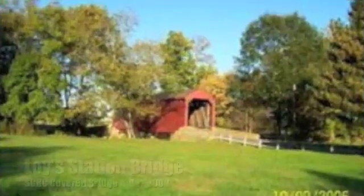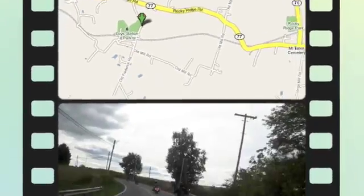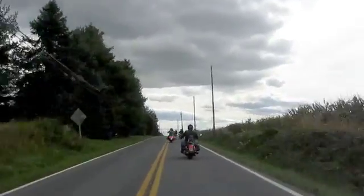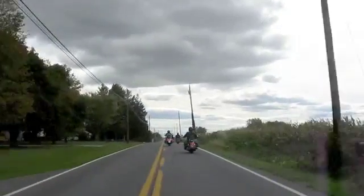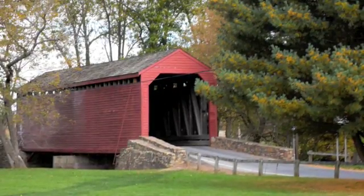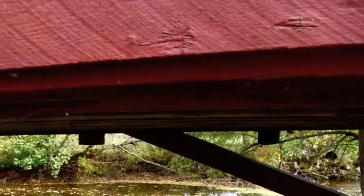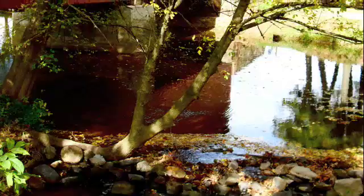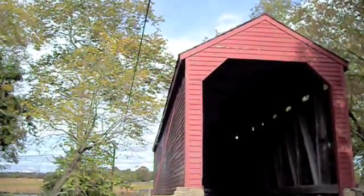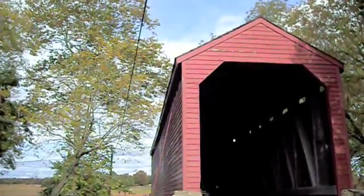We prepared for our ride over to the last of the three bridges, Loy Station Covered Bridge. By this time, the dreary, rainy weather had cleared and some blue sky was seen. The Loy Station Park was the biggest of the parks, and the bridge was the biggest of the three bridges. Again, the landscape was beautiful. Each of the covered bridges that we visited is a working bridge.